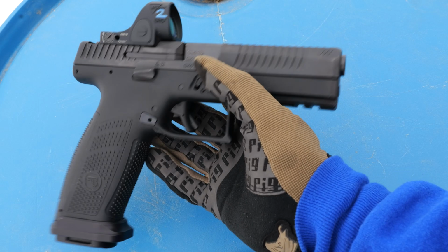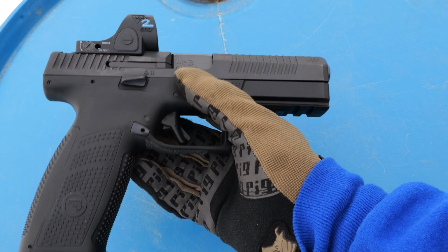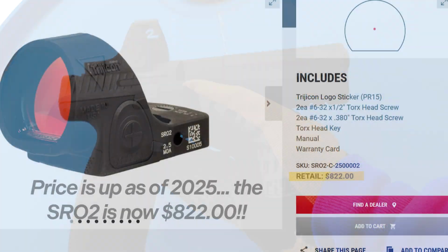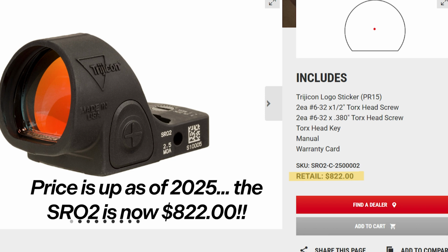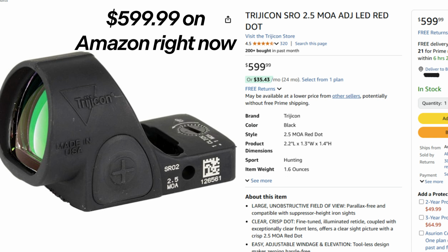Now the price on the SRO, this is kind of more expensive than it should be, which is the case for lots of Trijicon products. MSRP on these is gonna be $783, which is crazy. On the general market though, you can find these for like 550 bucks, which is okay, but still a lot more than the other options.